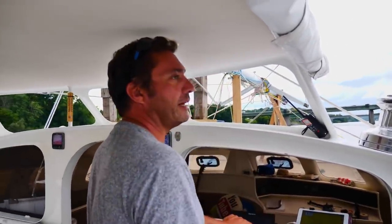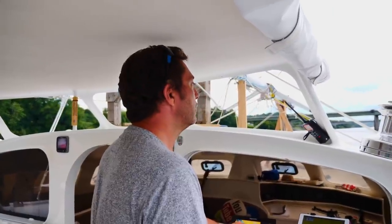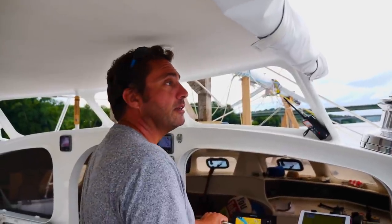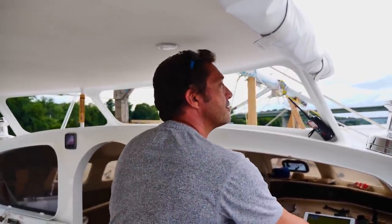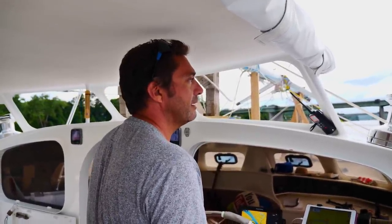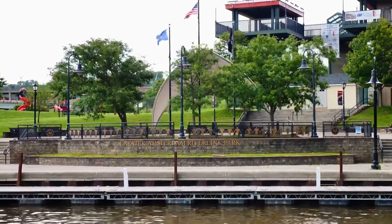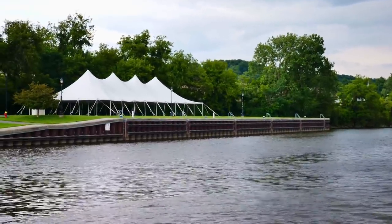I don't know if we want to tie up, do we? We could. How did you know it's free? There are a lot of free docks on this canal. Unless there's signs, I think you can assume it's free. What do you reckon? Do you want to tie up here? Yeah. I think we could stop.